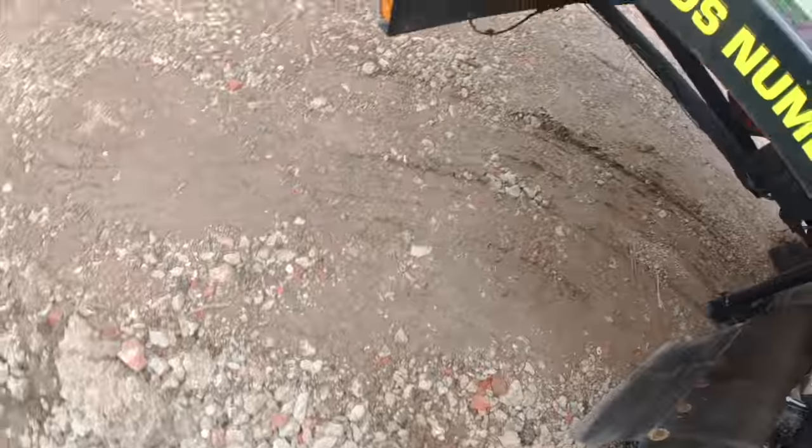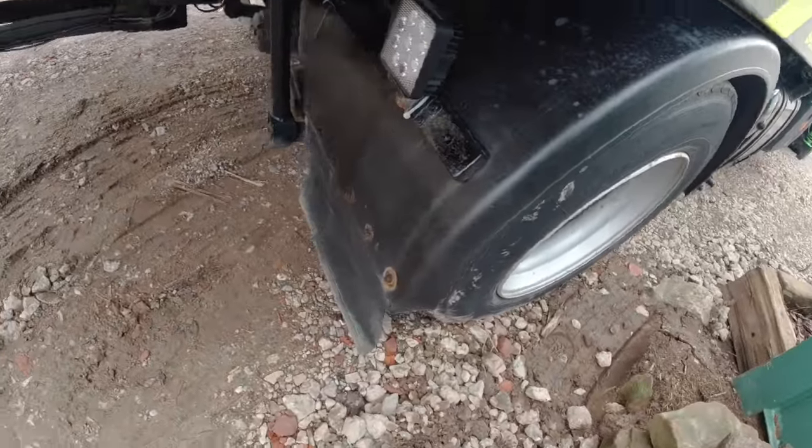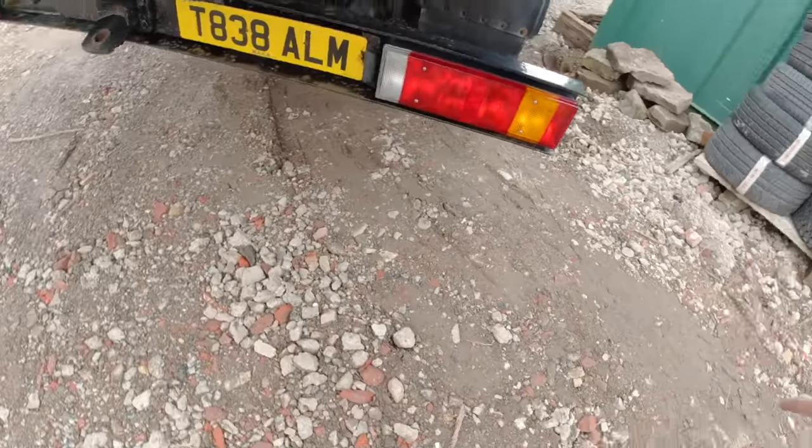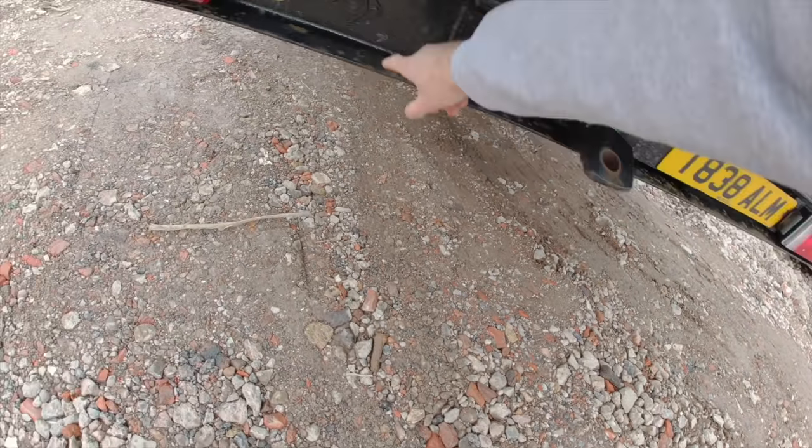You've got good tyres all round. It does also have a fresh MOT certificate with a clean bill of health. You've got the spotlights on the back, and new taillight lenses on the rear. You have a tow bar attachment should you want to use it, or if you've got the license to use it. And an air connection on the back as well.